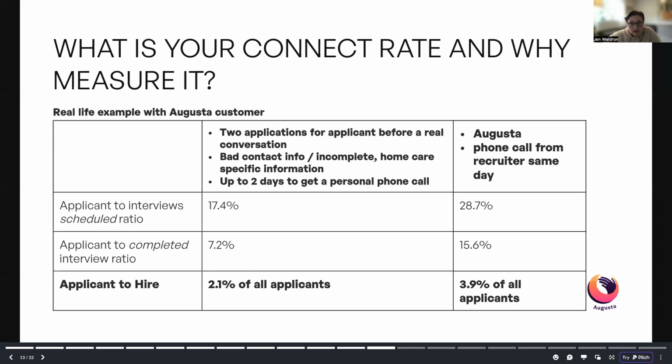We did a case study with them. Their original hiring funnel, on the left-hand side, started with 2 different applications. The caregiver one-click applied on the job board. Then, because the recruiter never had enough information from the applicant, they were sent a second set of questions to answer. They had to complete their contact information again and fill out all these other questions. So they had bad contact info originally, and a drop-off between the 2 applications. Because of this process, the recruiters were taking up to 2 days to call the good applicants who made it through the qualification process.